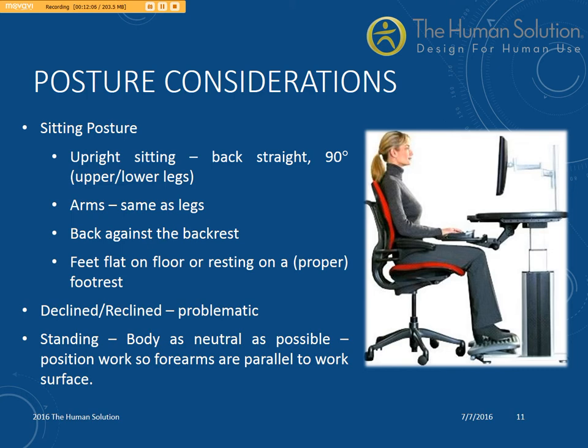When we get into declined or reclined postures, those tend to be problematic, but at the same time, there are some individuals that have some musculoskeletal issues already that we may need to accommodate in some of those areas. But these are the general guidelines from a seated posture standpoint. Standing, body as neutral as possible. Position the work so forearms are parallel to the work surface is the goal.